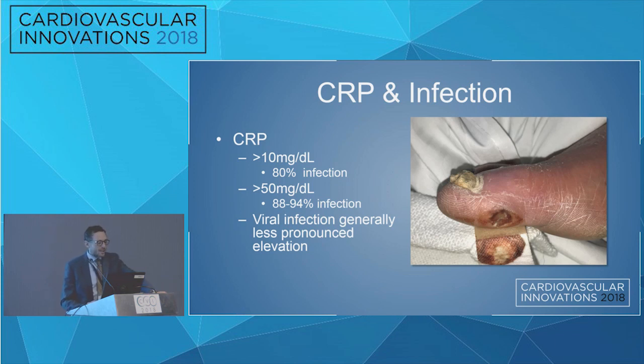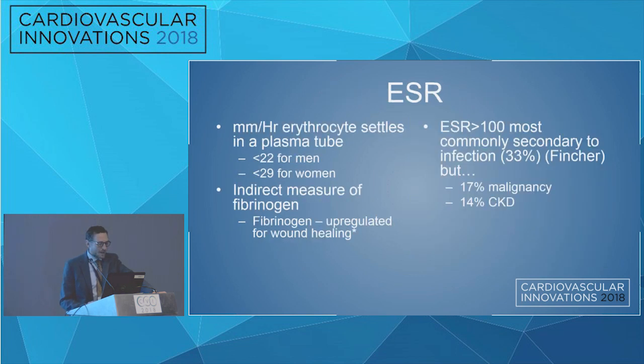So looking at the sensitivity of this, it's fairly sensitive for detecting infection between 88 and 94%, particularly values over 10 milligrams per deciliter. And then its partner ESR, which is a great study but can be a little bit unreliable if you're not paying attention to who your host is.